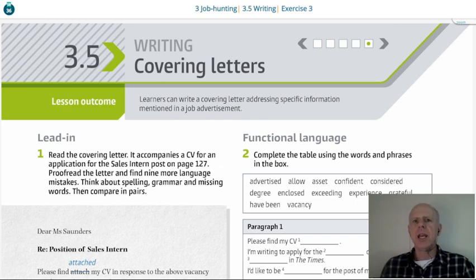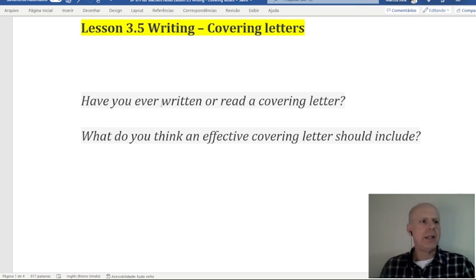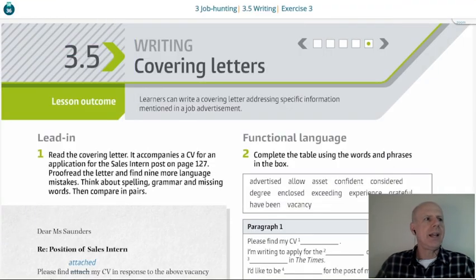Let's start by answering two questions. Have you ever written or read a covering letter? To be honest, I didn't have this idea of a cover letter. Is it common in your area to see that? Is it common in Brazil, for example, to send a cover letter? What do you think an effective covering letter should include? According to that website from the British government, it should address the topics in the job advertisement. We will have something related to this in this lesson, and this will make the lesson much more interesting.